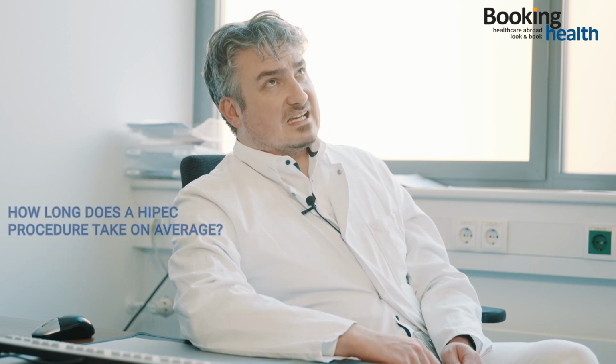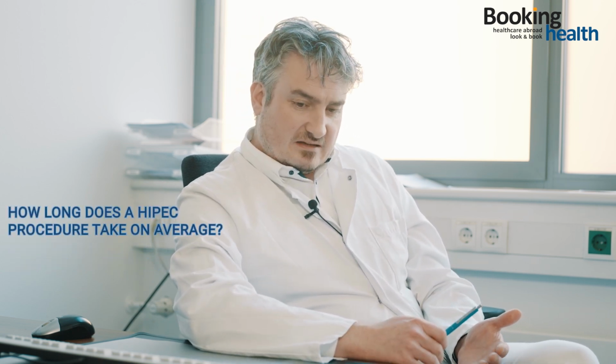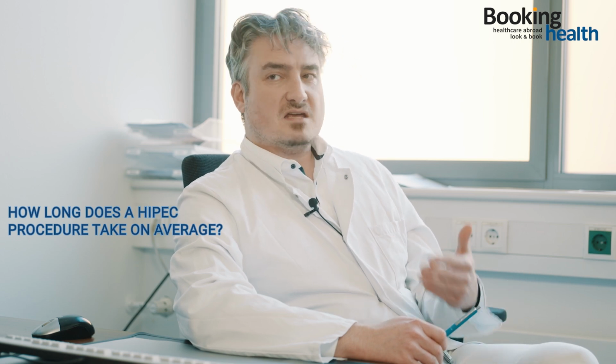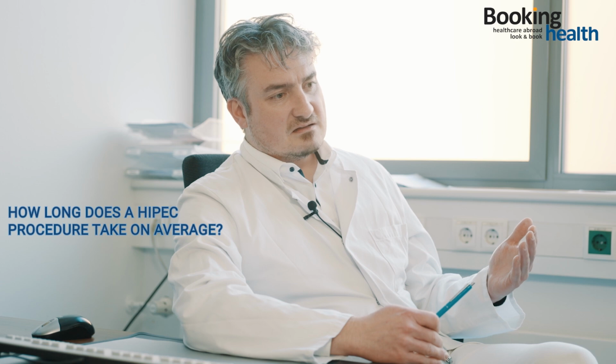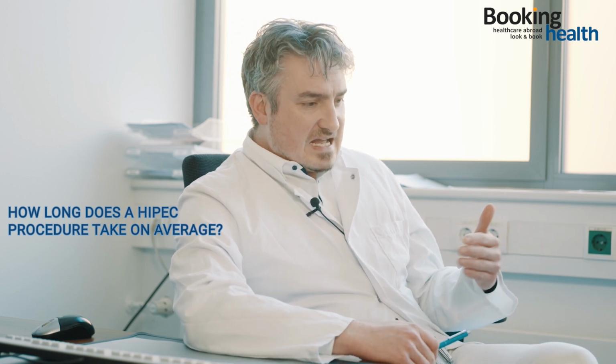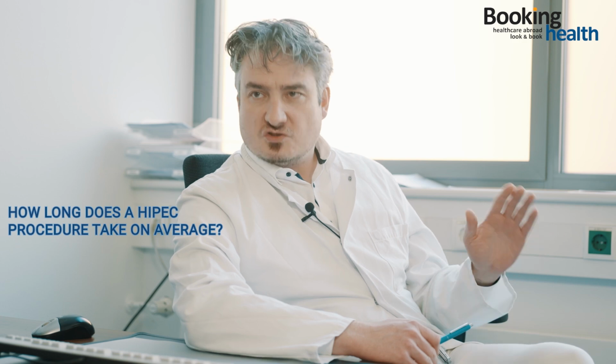Under certain circumstances, the operation may take a very long time. The more cancer foci there are in the abdomen, the longer it will take. In the early stages of peritoneal carcinomatosis, cytoreductive surgery may take only 2 to 3 hours. Then Hipec begins, the second stage of surgery.